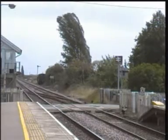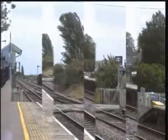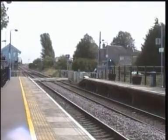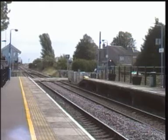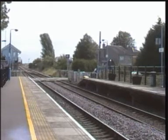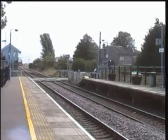Fast and Furious, number 101, 170, 101. Seems a bit of a passing place here. We've got one each way again. I don't think I'm going to get blocked. I think this is a freight coming up here.